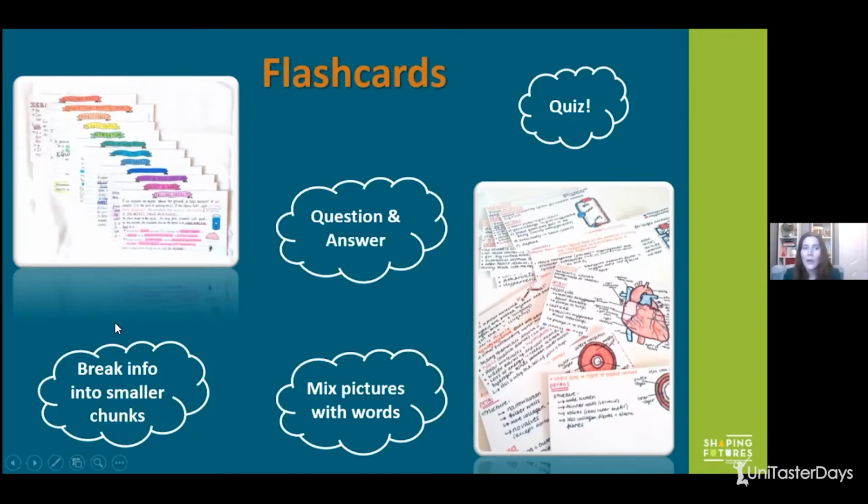They are really good for breaking down information into smaller chunks as well. So if you have got a big A4 page of notes or a big mind map and you want to break it down into smaller sections, flashcards are perfect for that. And equally, you can use a mixture of pictures and words to break them up a little bit as well.